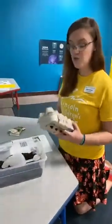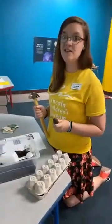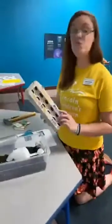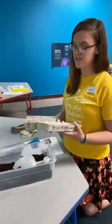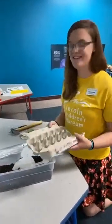Now for tools, I tried a couple different things. I liked using a screwdriver and a hammer, as well as some scissors. Now, if you only have the styrofoam egg cartons, that's okay. It'll just be a little bit different when you get to planting them.